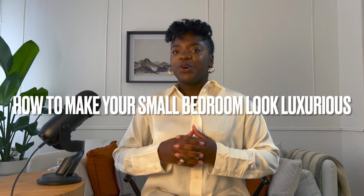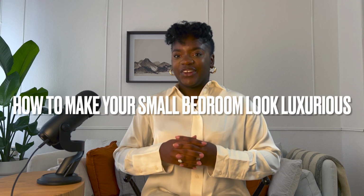Today I'm going to be sharing a few tips with you that you can implement to make your small bedroom look more thoughtful and luxurious.